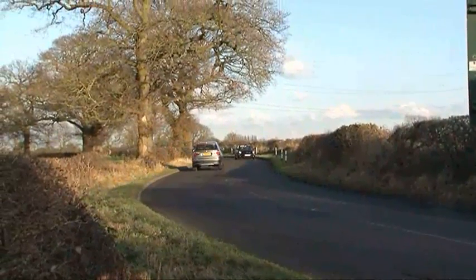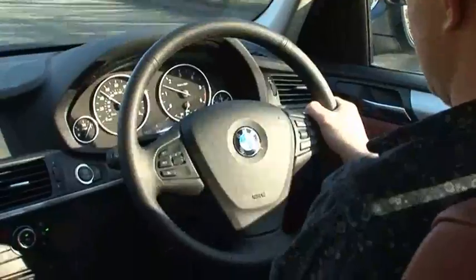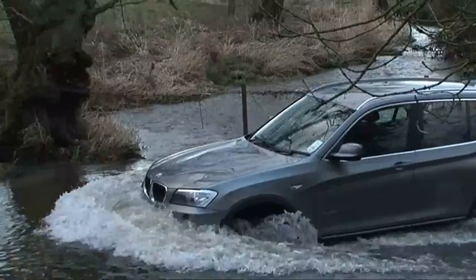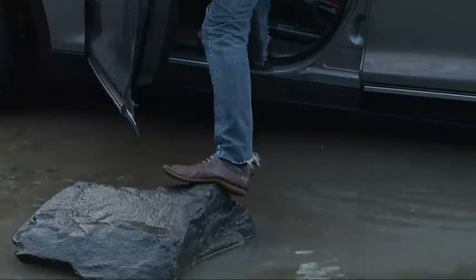Second little quibble is that the pedals are offset to the right more than you'd hope, so much so that if you draw a line down the middle of the steering wheel, it's the clutch that's in the centre rather than the brake pedal. But that's about it. Picking holes in the X3 is very hard.